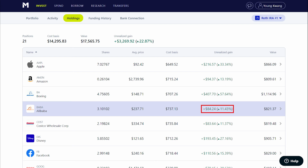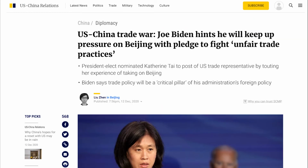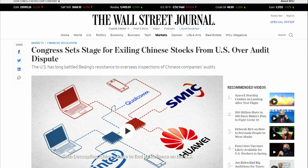Of course, there are lots of issues plaguing Chinese stocks in general. Besides this whole Ant Group IPO fiasco for Alibaba, we still have the ongoing US-China trade war, with the new president coming in. We'll see how that turns out. Another thing of concern is that the Chinese government is cracking down on tech giants with anti-monopoly rules, which is going to be a strong headwind moving forward. Not to mention, the United States Congress recently approved legislation that threatens to delist Alibaba and other Chinese companies that don't comply with audit requests.